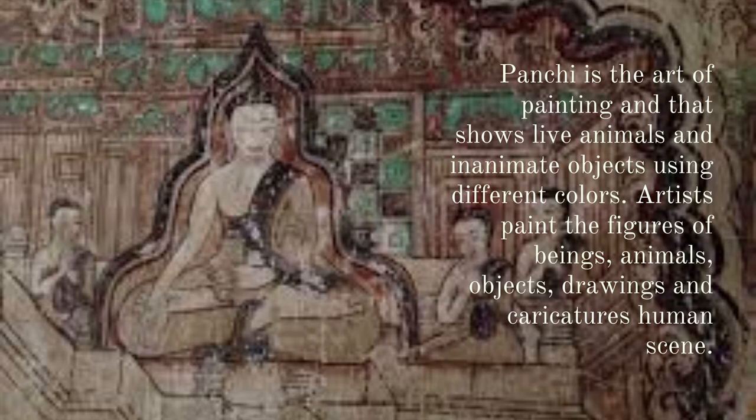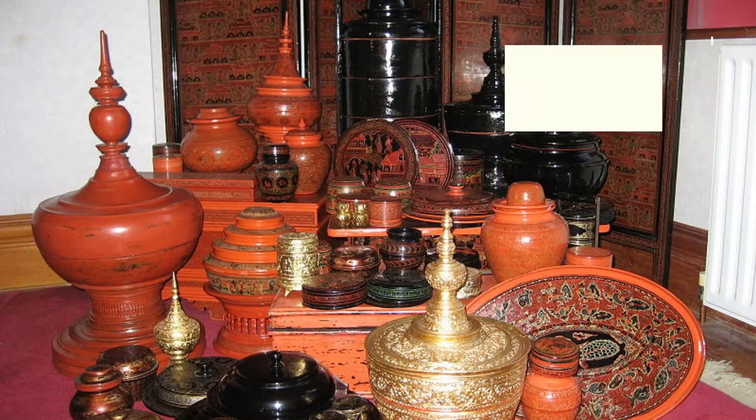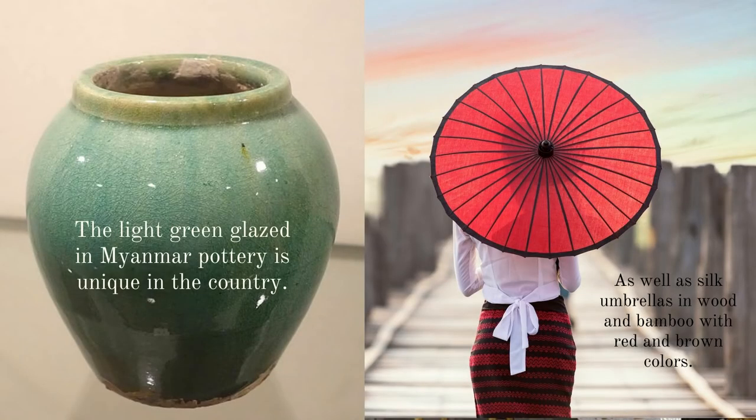Artists paint the figures of beings, animals, objects, drawings, and caricatures of human scenes. Panyun or lacquerware means a craft that produces materials in bamboo, wood, and thick black paint. The light green glazed Myanmar pottery is unique in the country, as well as silk umbrellas in wood and bamboo with red and brown colors.